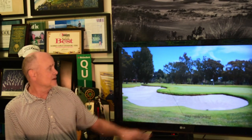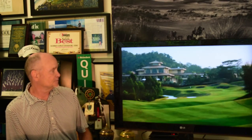Now, this is what we call a flashed sand face. You can also have a face of the bunker where the grass comes all the way down. Again, they both fall into that formal type of treatment. In this case, the sand is flashed. In this case, the sand comes all the way down. This is what we call flat-bottomed grass face. This is a real big dramatic face, which we probably would do in some instances.